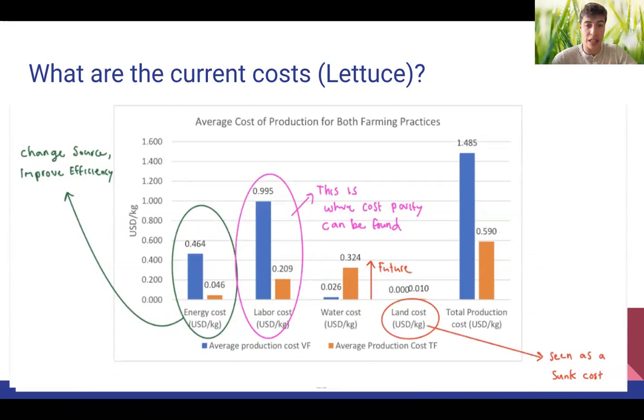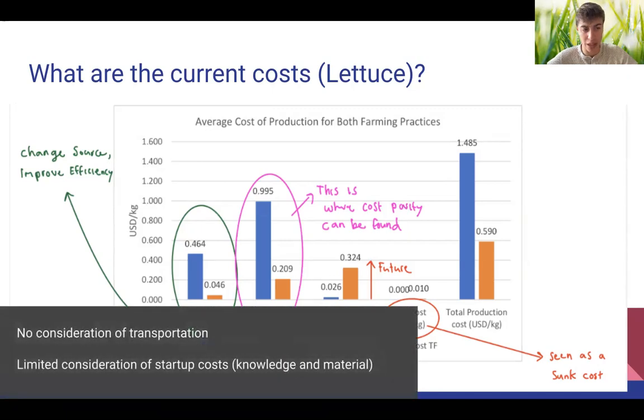But you can see the price of lettuce is about $1.9, and the average production cost of a vertical farm is about 1.4 to 0.6 in traditional farming. And the study didn't include transportation, and there was limited consideration of startup costs. I want to make sure that's kept in mind.